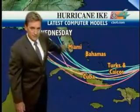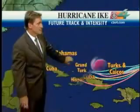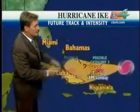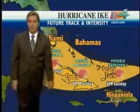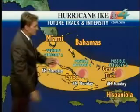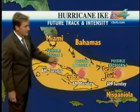It may not do that. It may just consolidate and tighten up as the turn begins and as the computer models become more certain on that turn. Okay, here's the intensity forecast. Category 3 through the night tonight, then the shear relaxes, possible Category 4 during the day on Monday, and then interaction possibly with Cuba so that by Monday night into Tuesday, possibly Category 2.